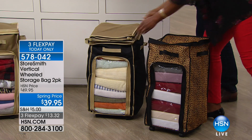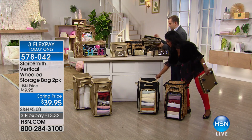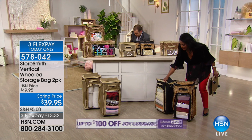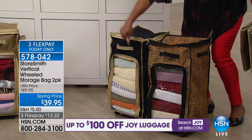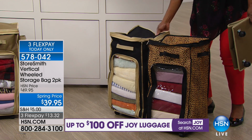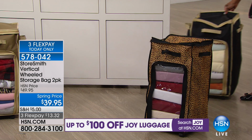Alexandra, late breaking news. The black has gone. Black has sold out. Removing the black. We're just going to move the black away. Before I move the black away, though, if you have the extra linens, the extra towels, the extra sheets, this is a wonderful way to store them as well. I'm going to pull this right out of the way. I will do it for you, my love.